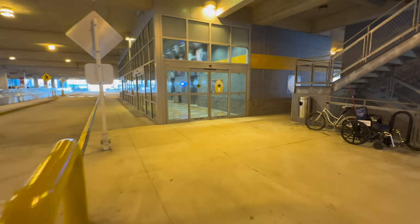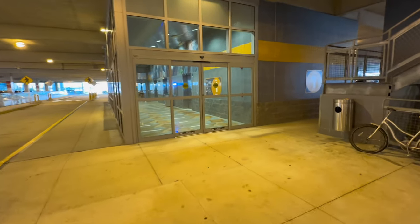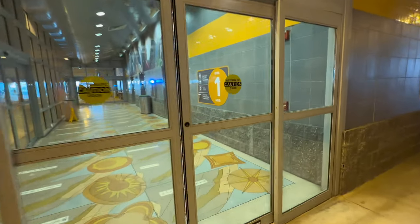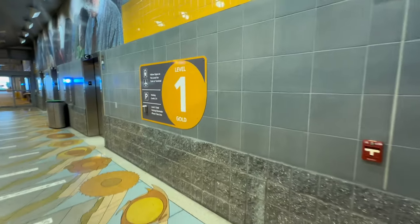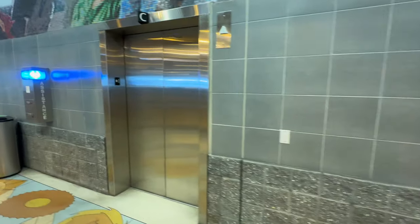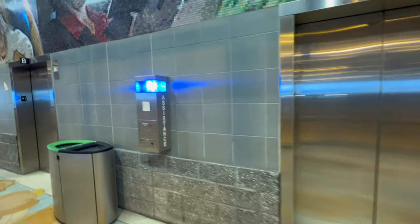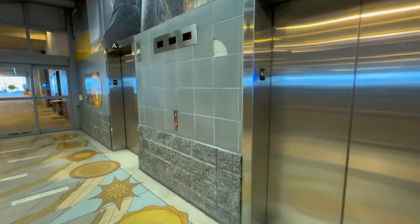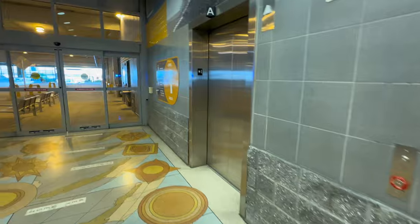In here are some elevators. Again, lots of reminders and signage for when you return from your trip, but there's little cards to take to remember that you parked on level one in the gold section. So in the economy garage, there's two sections, a gold and a purple. Again, very color coordinated, so you can find where you're going very easily.